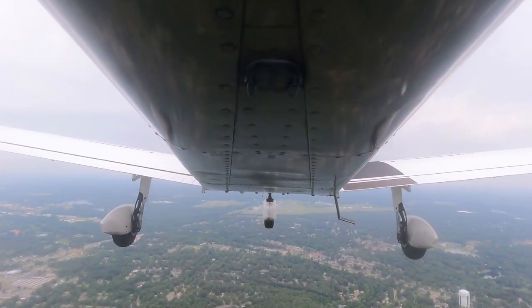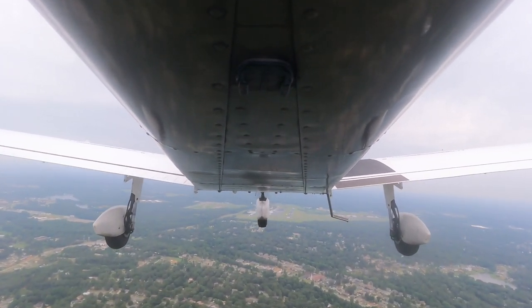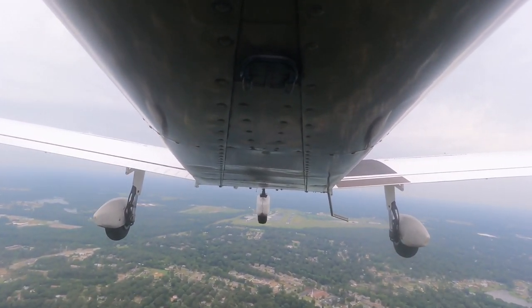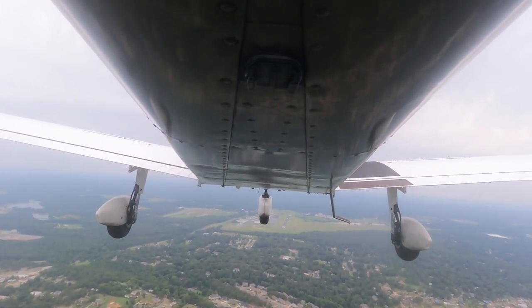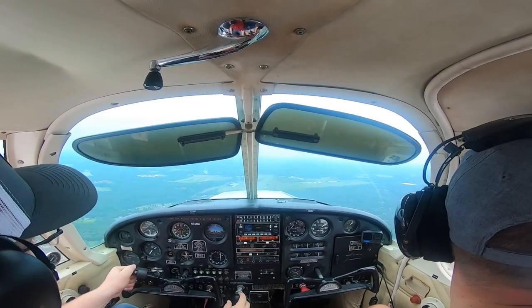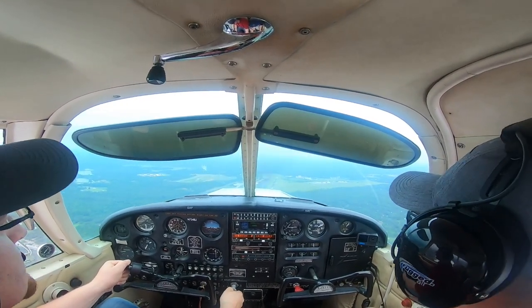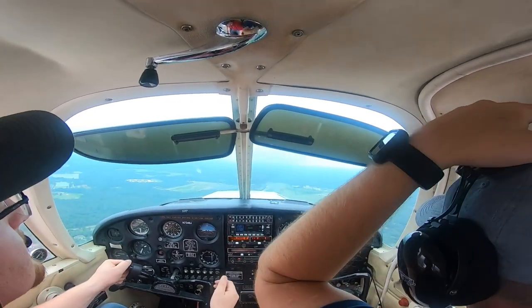Sure. So what we're doing now is we're going to enter a right downwind. This is the alternate method, but I'm using the alternate method because teardropping will get us close to that other airspace up there. Gotcha. And so we're going to overfly this field, but we're landing on 2-3. Yep, affirm. Okay. So we are at pattern altitude, so I'm going to bring it back to power just a smidge to about 2,500 RPMs.